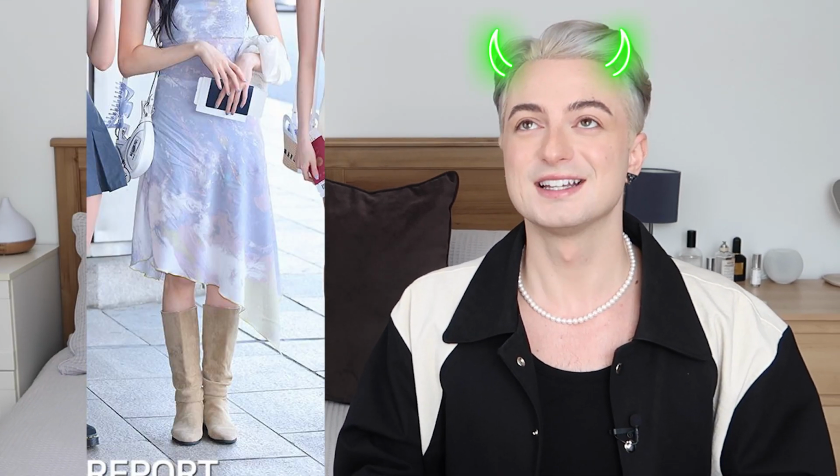I just really strongly dislike the choice of boot. I understand, you know, Unforgiven era, lots of these kinds of boots, but for me the boot just doesn't go with the dress. The length of the boot doesn't really work with the hemline of the dress for me, and then just the choice of the beige suede, I'm not feeling it. I'm really not feeling it.